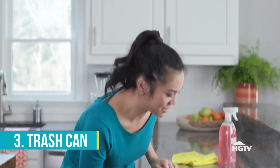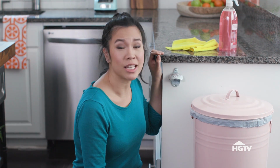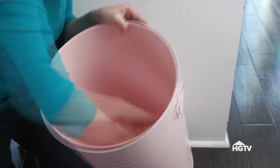Let's talk about the trash can. We throw trash in this all day long and rely on the trash bags to keep it fresh and clean. Let's be real, those bags can only do so much. So do yourself a favor and make it a habit to disinfect it every so often.